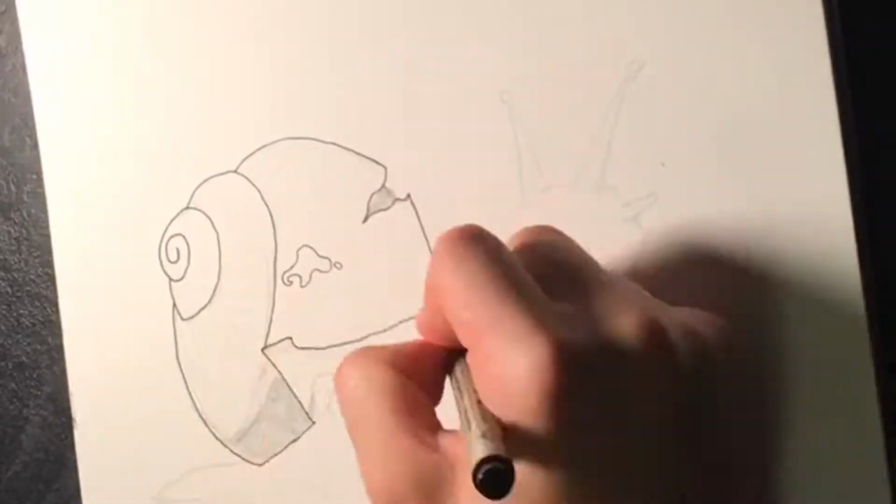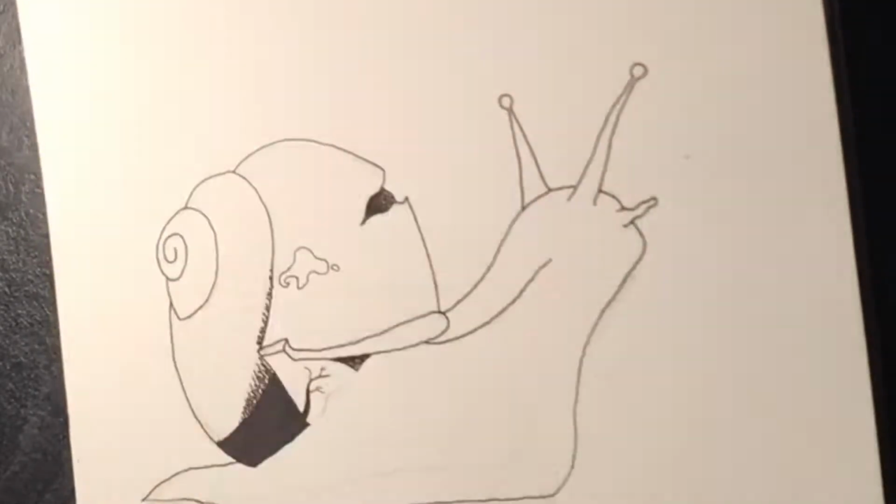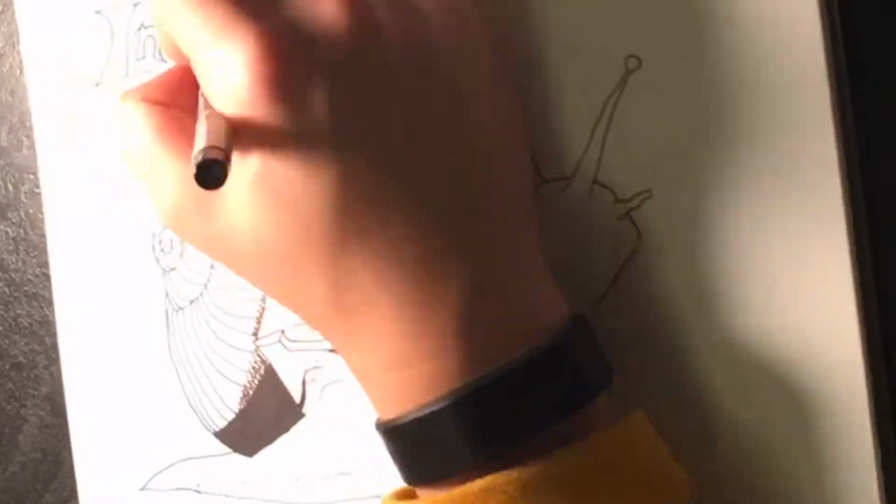Day 8's prompt was frail, and I thought, hey, what's more frail than a snail? And it rhymes, so it's pretty cool. Hence the snail, yeah.